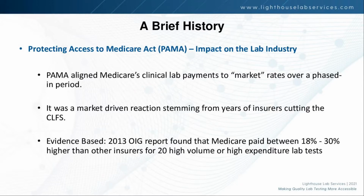And the data was evidence-based. In fact, a 2013 governmental OIG report found that Medicare paid between 18 and 30% higher than other insurers for 20 of the highest volume or highest expenditure laboratory tests.